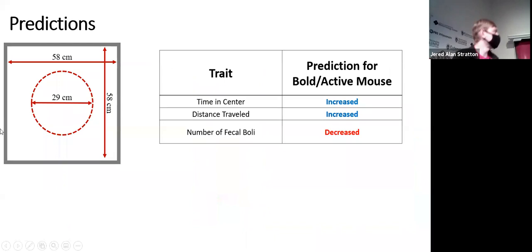Okay, so let's get into the actual data and what I measured. For the open field test, there are plenty of predictions that have been developed for us in studies using the laboratory mouse for people who are developing anxiety-related drugs or therapeutics, that sort of thing. So we can draw on all of their findings to make some predictions here. For a bold, active mouse, we expect it to spend more time in the center of an open field, which I computationally define here. It's this circle with diameter half the length of a side of the open field. We also expect these mice to travel much more overall and to leave a fewer number of fecal boli after the test.